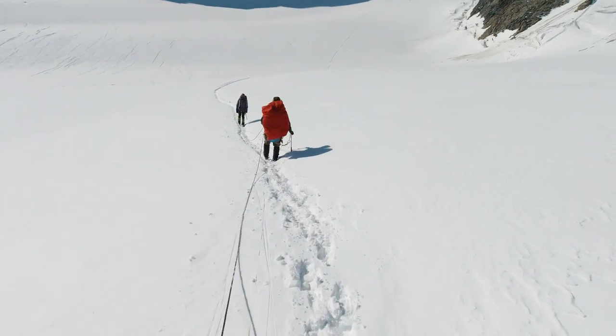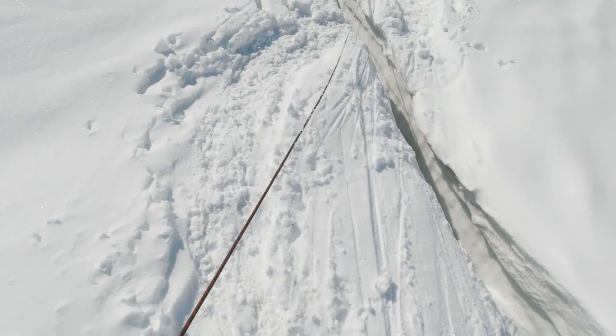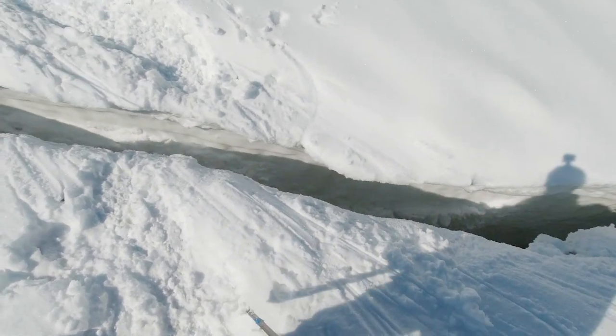Thankfully, this time it wasn't like a labyrinth. We didn't need to jump over wide crevasses, we mostly stepped over quite narrow ones.